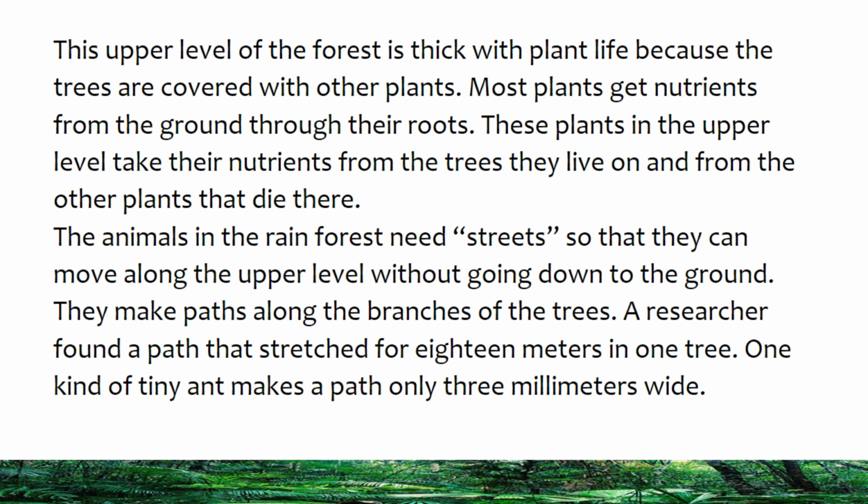Most plants get nutrients from the ground through their roots. These plants in the upper level take their nutrients from the trees they live on and from the other plants that die there. The animals in the rainforest need streets so that they can move along the upper level without going down to the ground. They make paths along the branches of the trees. A researcher found a path that stretched for 18 meters in one tree. One kind of tiny ant makes a path only 3 millimeters wide.